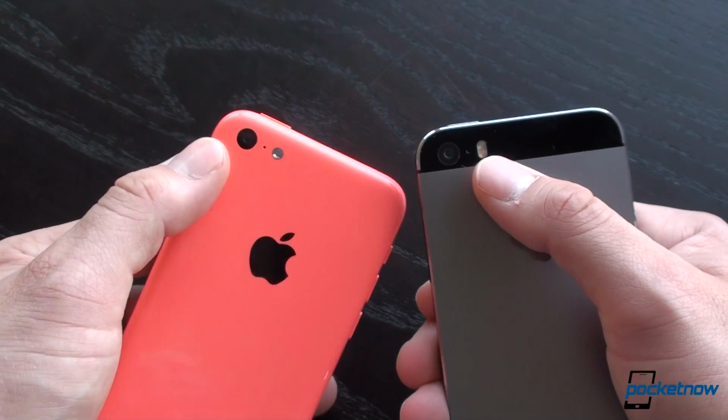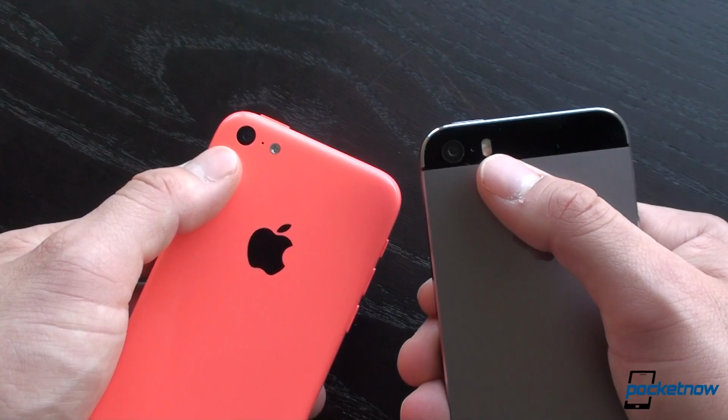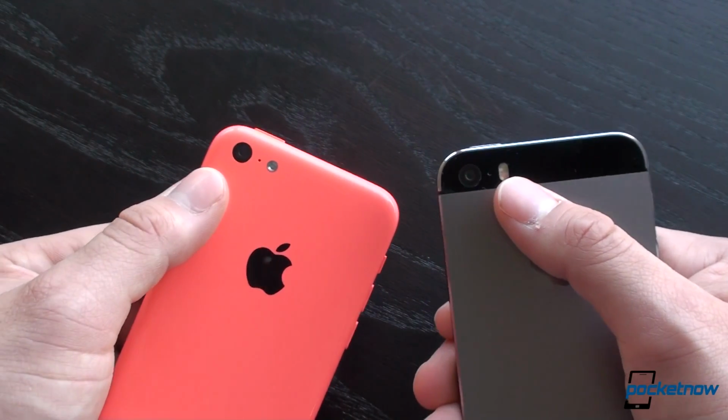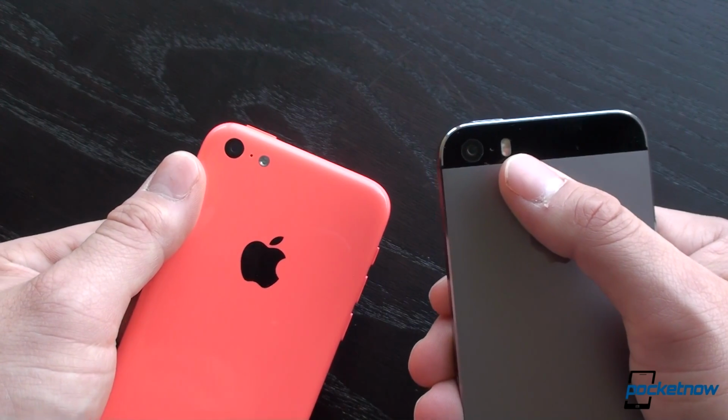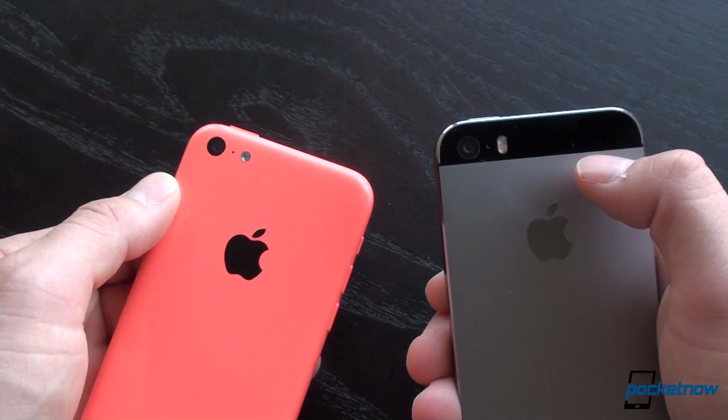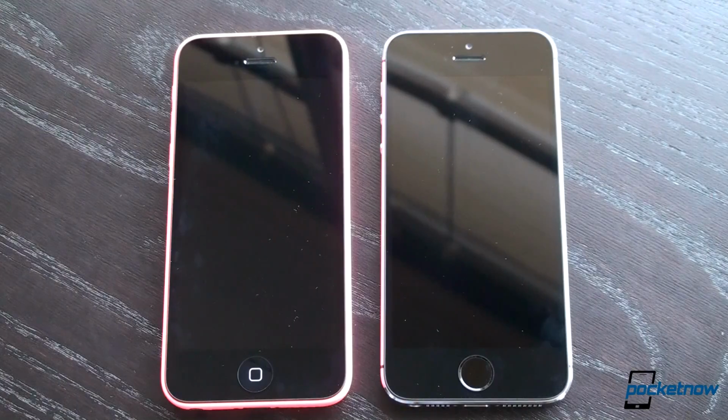We've got the same exact camera from the iPhone 5 here, which really isn't a bad thing. It takes great pictures, but in low light it's not so great anymore compared to the Lumia 1020 or the HTC One, but definitely a great reliable camera on the 5C. Okay, and let's do some speed tests.